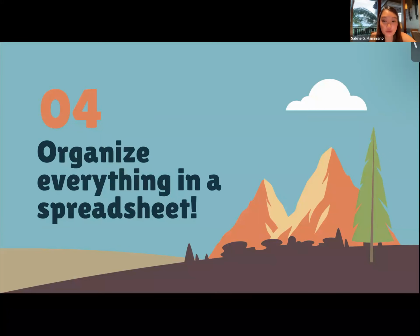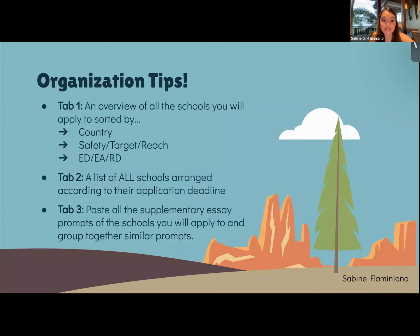Okay, so my fourth tip for you guys is to organize everything in a spreadsheet. It will make your life 1,000 times easier, I promise. Here's how I organized mine, but obviously there's no right or wrong way. So in my first tab, I basically just put an overview of all the schools I wanted to apply to, except I sorted them out first by country, and then I labeled all of them as safety, target, or reach, and I also labeled if I was applying to that school ED, EA, or RD.